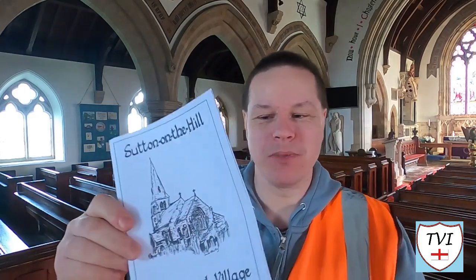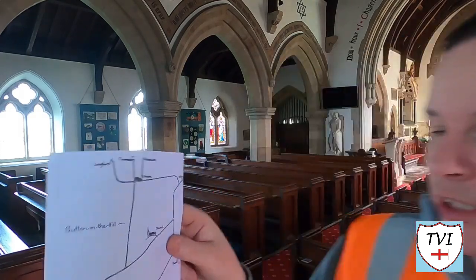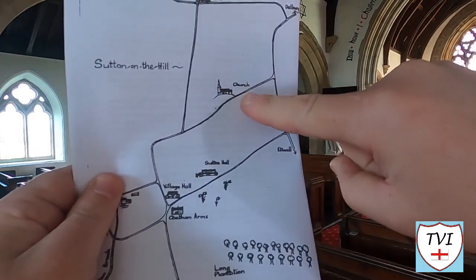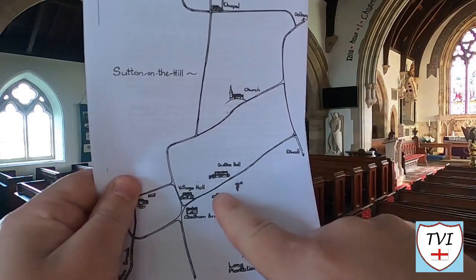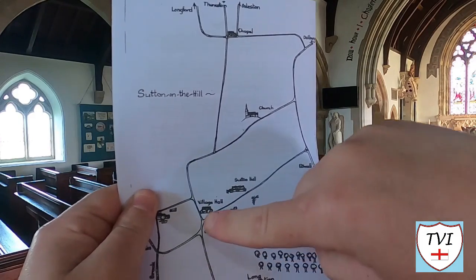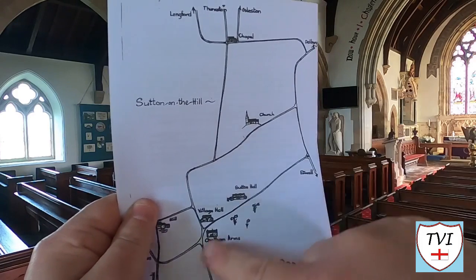Also, there's a little table that's got some little leaflets about Sutton on the Hill, the church and the village. And on the back you can see there's a map of the place. I'll just show you this. So we are here at the church, and our route basically goes across a field here. It crosses a cricket pitch to Sutton Hall and then comes down to the village hall here. There's a brook or a stream or something there. We'll try and catch that as well, and then we'll head back up the hill because the church is right at the top of it, back to the start. So it's a nice circle.